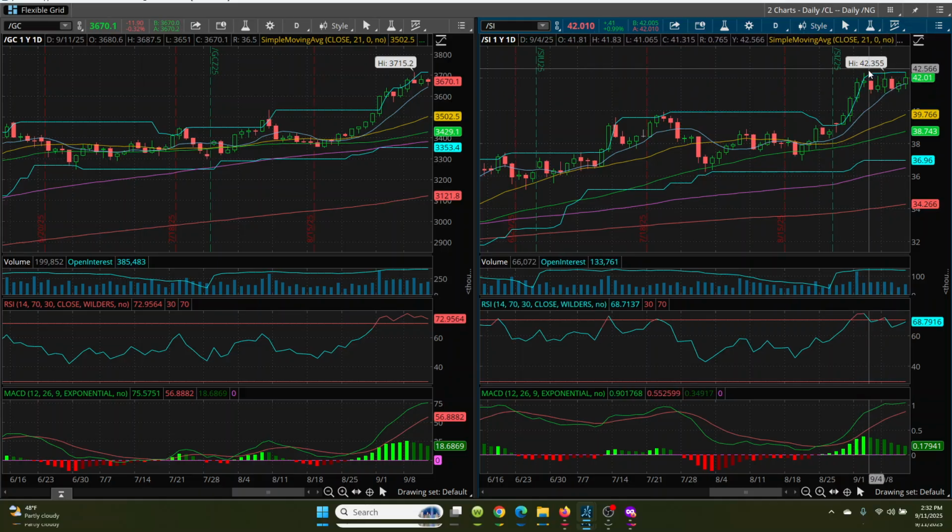Okay, so we get at that 42 level. Do we make it higher? Absolutely, but right now you got to close above that 42. That's going to be very, very key. Then we hit that 42.35, and you work your way to 43, and obviously all the way to 45 level and possibly 50 level. Downside, we're back above this 8-day, which is always good.